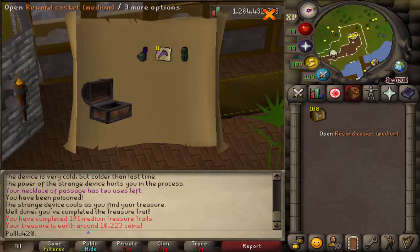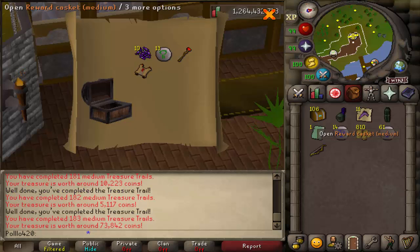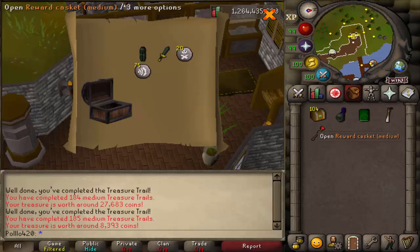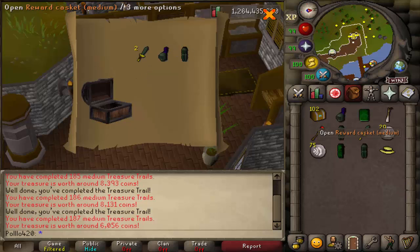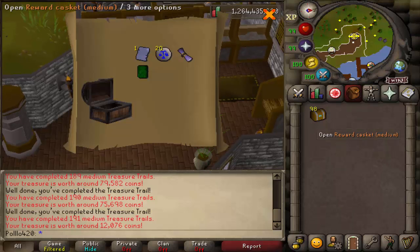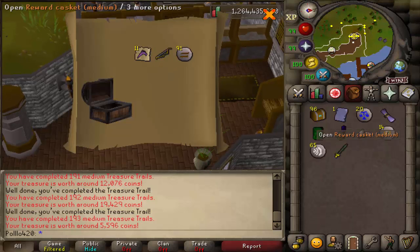Unfortunately, like most of you know, the med clue rewards are not that valuable. I think the only decent valuable that you can get that isn't rare would be the teleports. You put those teleports into Master Clue Scroll books and they are worth quite a bit of money. Not even just the teleports, but that Master Clue Scroll book is around 80k right now, so that's a decent reward as well.